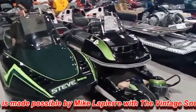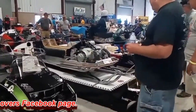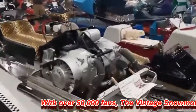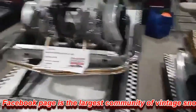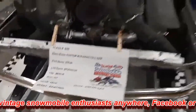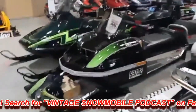And these are Steve Dickinson's sleds. And he's got a cat over there with 2 Wankel engines. So yeah, this belongs to Steve Dickinson, Berlin, New Hampshire. It's a 1970 Panther with 2 rotary engines. Wankel rotary engines. These are his sleds as well.